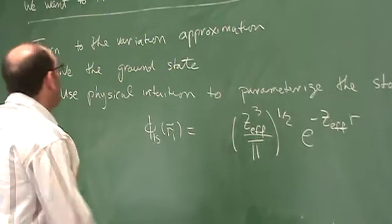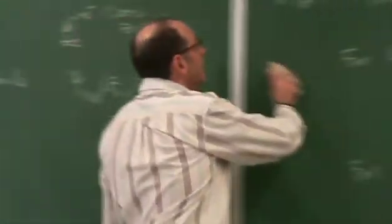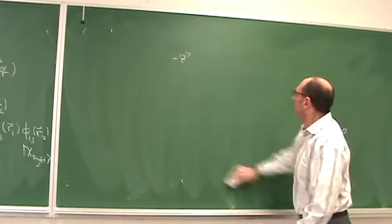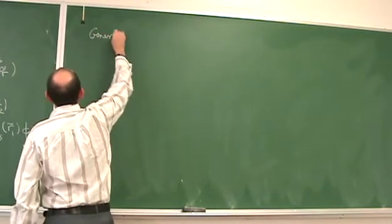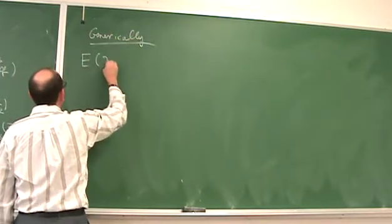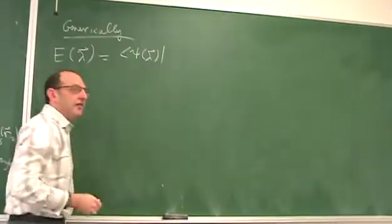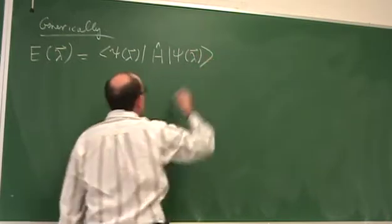So how do we do that? Well, that's what the variational approximation is about. The variational approximation says, let us parameterize through physical intuition the eigenstate, in this case the ground state, in some way. So generically, what we say is that the energy is some function of some set of parameters. I'll call them lambda. We parameterize in some way the wave function and calculate this wave function, which is supposed to be near the ground state.